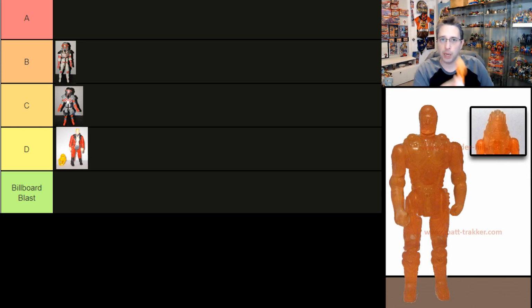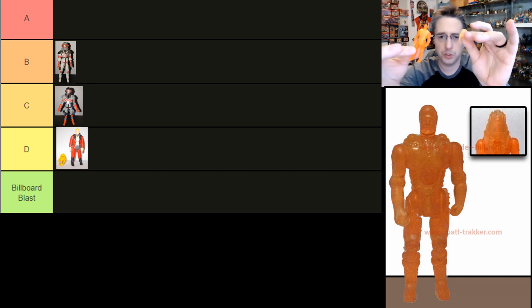Matt Trakker's clone from Skybolt. I've talked about the clones too. And while there's not much to say about this figure, I'm at least happy with the clone aspects of these, that they at least tie some of the colors from the original figures. Not all of them do, but they at least try to do that. But a lot of these figures that I've seen, it's going to be hard to see on the camera here, but I'll have a still shot of it too.